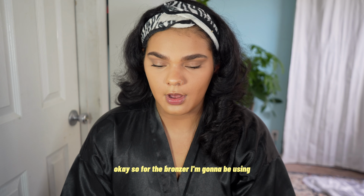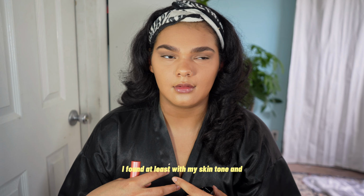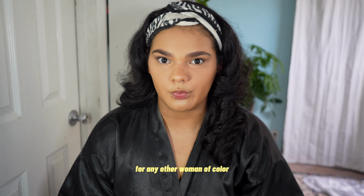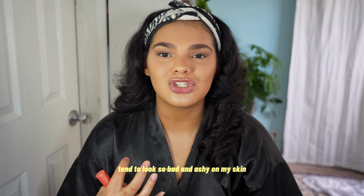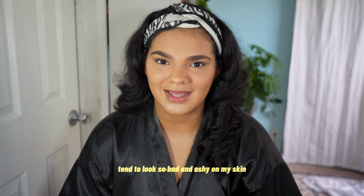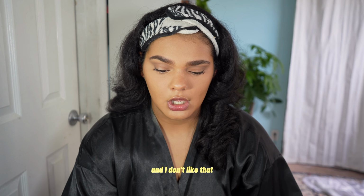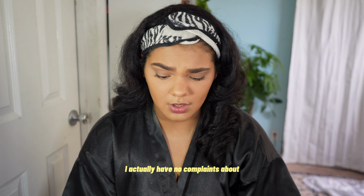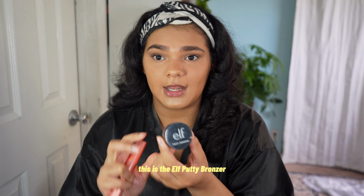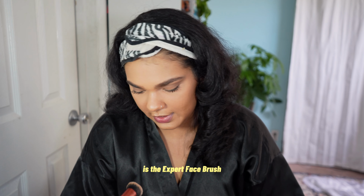So for the bronzer I'm gonna be using, I found, at least with my skin tone, and I don't know if it's like this for any other woman of color, a lot of powder bronzers tend to look so bad and ashy on my skin. And I don't know why. A lot of times they just make you look ashy, and I don't like that. So what I've been using lately, and I've been loving it, I actually have no complaints about this, is the e.l.f. Putty Bronzer. And what brush I'm going to use to put it on with is the Expert Face Brush.